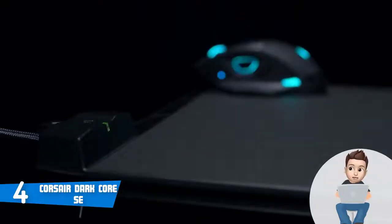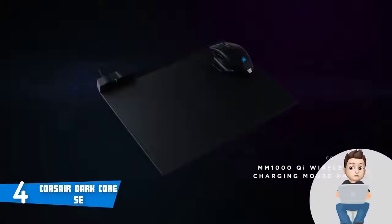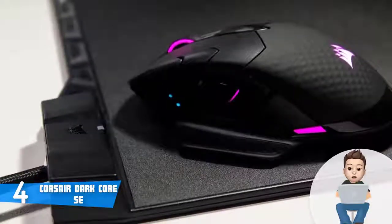Before we move to the next section, I'd also like to mention that this mouse comes with 2 interchangeable side grips of which you can take advantage in order to find and set your preferred play style. But now, let's talk about the performance.